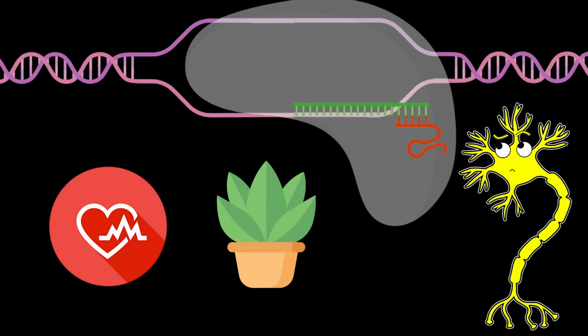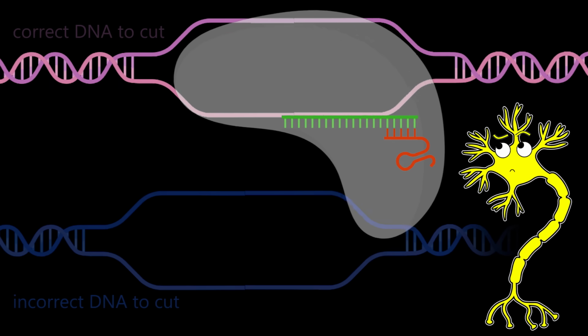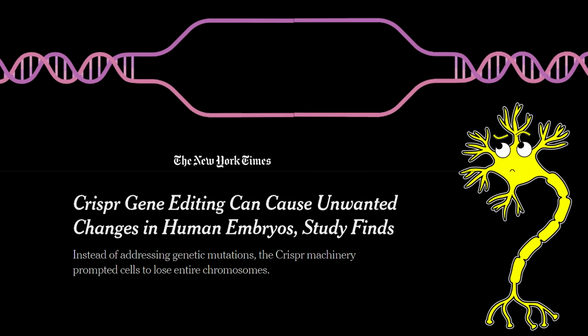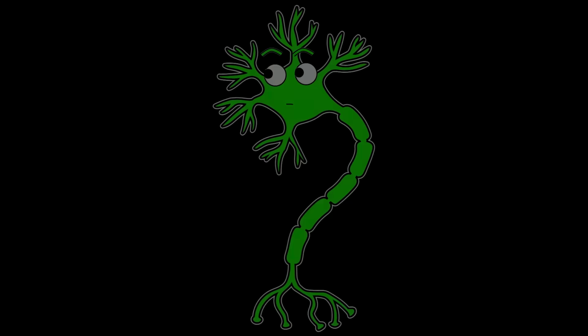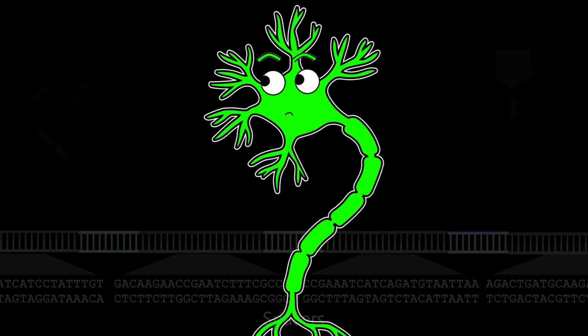But we need to be careful. First, the specificity of CRISPR-Cas9 isn't perfect, so there's always a risk of making unwanted off-target edits. Moreover, gene editing might actually be harmful to the human species, since it might accidentally cause undesired permanent changes to our DNA and even alter human evolution. Specifically, if DNA of sperm and egg cells are edited, any changes will be passed down to future generations, possibly causing irreparable consequences.